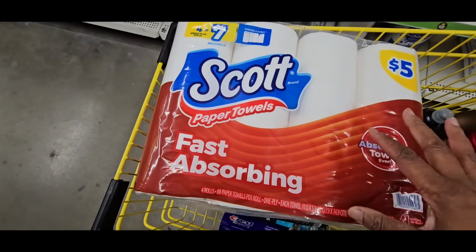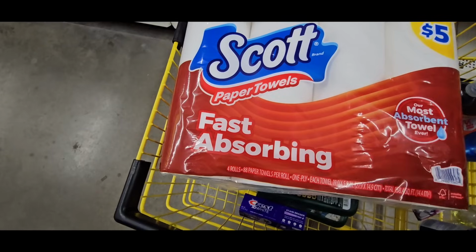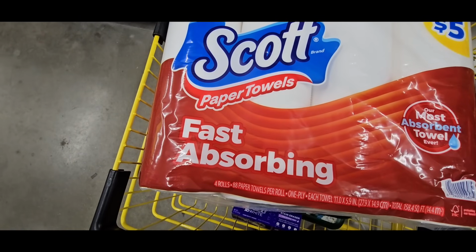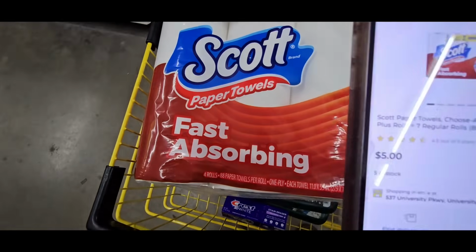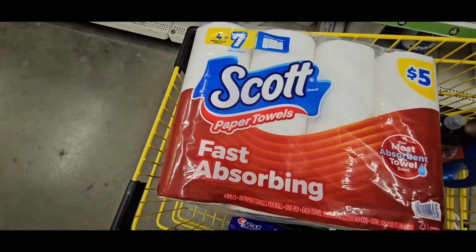They're $15. You get an instant coupon of $3, and then we have a $2 coupon. So this is the only thing we're going to scan so that you can see that coupon, okay? There's plenty of deals, guys. Okay, $5. Oh, not on that one. Hold it. I had to get it off my other phone, guys. Sorry about that.